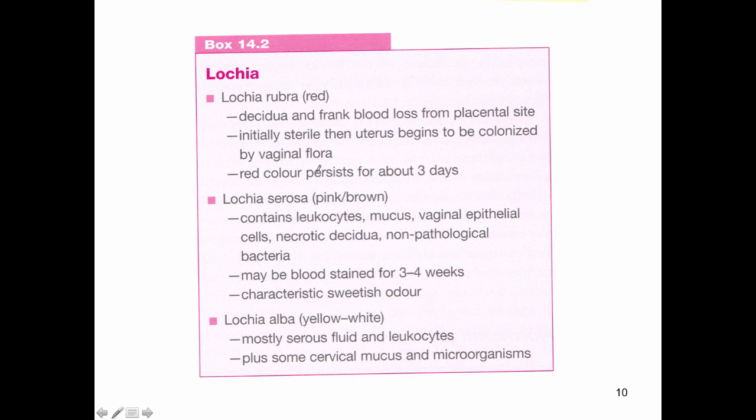Then by day 3 or 4, the lochia starts to change in color. It tends to get about this pink brownish color, and it's called lochia serosa. And this really reflects the move from blood loss and removal of pregnancy elements to the healing phase. It contains leukocytes and mucus, vaginal epithelium. It contains necrotic decidua. It can contain non-pathological bacteria. And it can be bloodstained for up to 3 to 4 weeks.